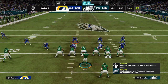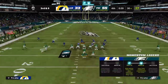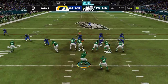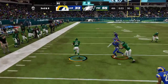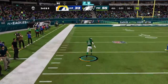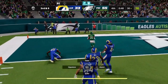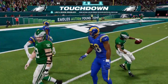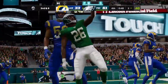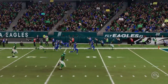The Rams go nickel here defensively on third. Sanders here as they run out of the gun. And some room to work. And he'll take it into the end zone for an Eagles touchdown. Miles Sanders with his second touchdown of the afternoon. And the Eagles add on to their lead.